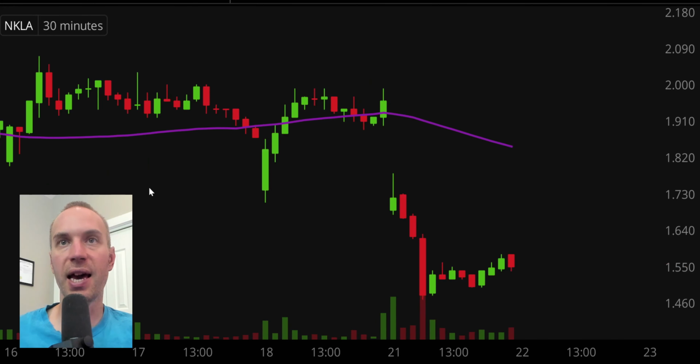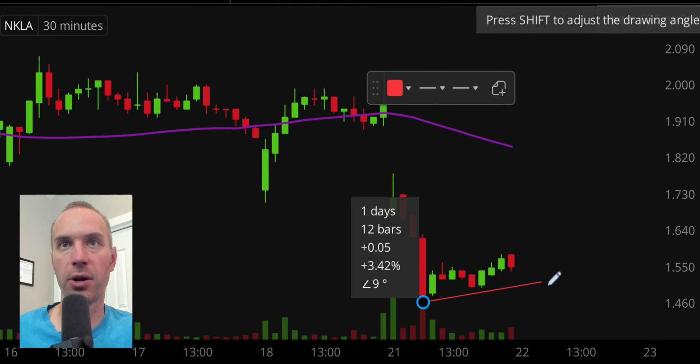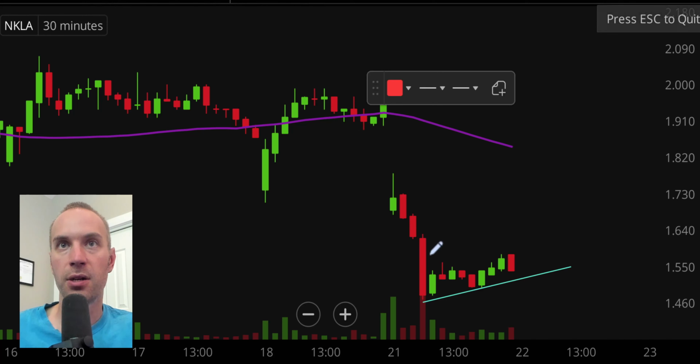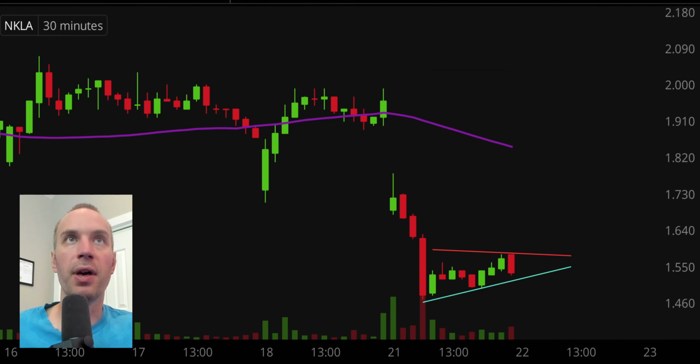Next one, NKLA, and overall, another rough day here, and with the rough day came the formation of a bearish pattern here, so let's just get this pattern drawn into play. We have that portion of the pattern, which, to be fair, it is an uptrend, so you got to give credit where credit's due. The problem is, well, what was going on before this little uptrend here? Well, you had this big downwards move there, and within that, you have this area of resistance right there.